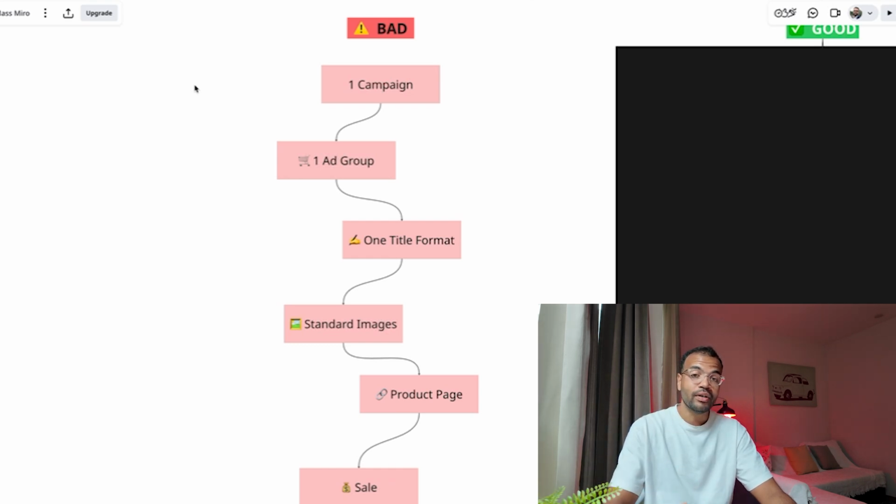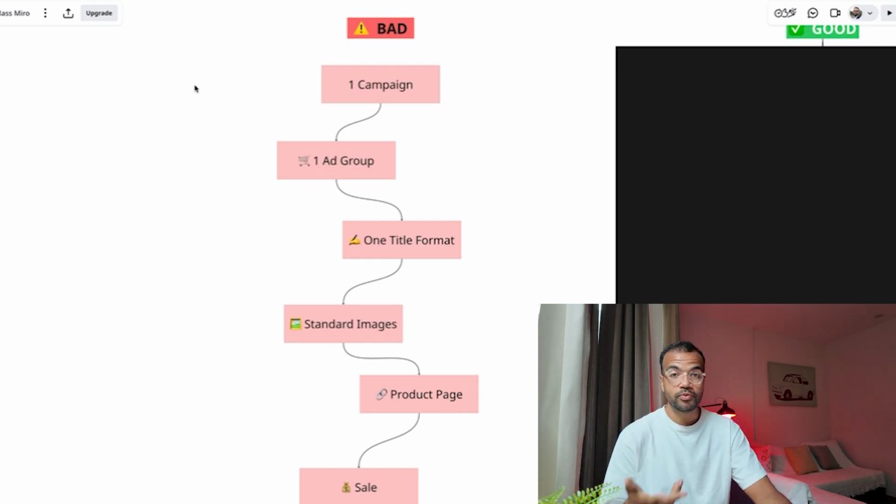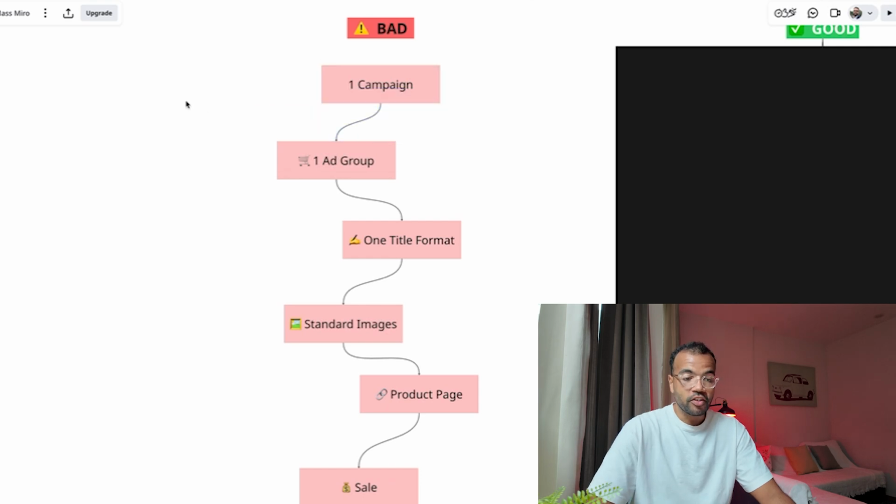If you just have everything in one campaign, then you're going to be overpaying for your brand terms, and you're going to be signaling to Google that this isn't a cold customer purchase. So it's going to be optimizing more for that rather than new customers, which is actually what you want to be focusing on. So that's one of the first mistakes that people make.